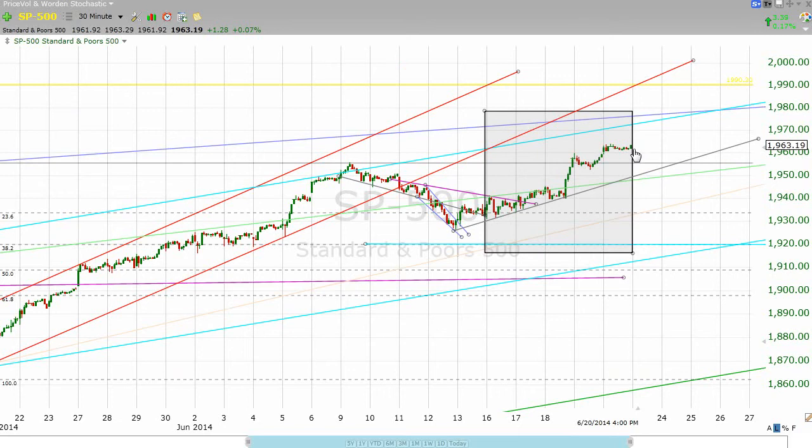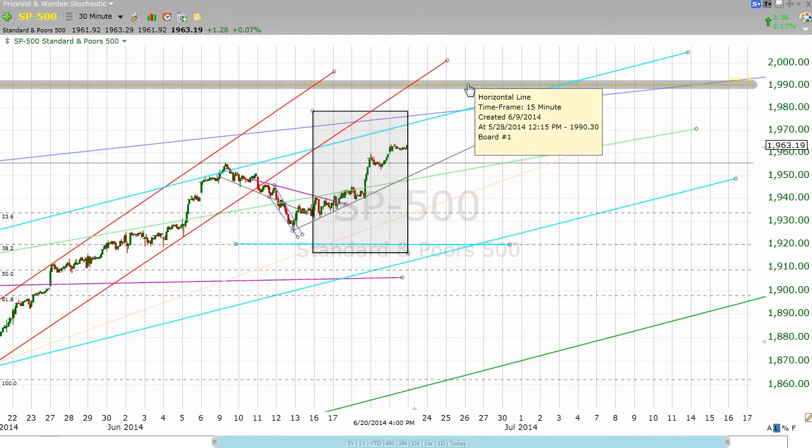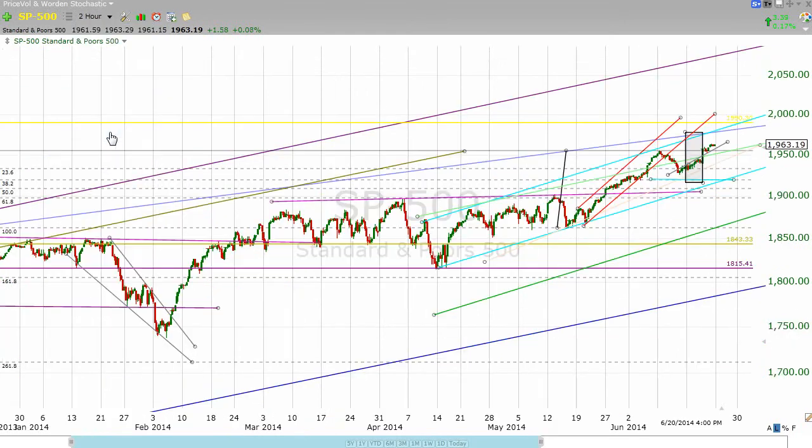Just out of general principle, it seems to make sense that we would be testing some of these levels. If we zoom out of this chart just a little bit, again, here is our target from our inverted head and shoulders pattern right here at 1990. If you want to see that pattern again, here it is, right here. It's not a perfect pattern.